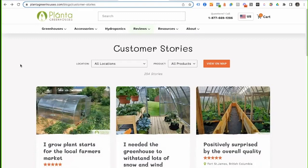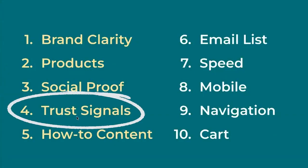So from here, the transition is related to trust signals. That's pillar number 4. Trust signals are essentially things that make a website visitor trust your brand. They send a signal. That's why we call it a signal, because these might be little things that make a website visitor feel like, okay, I can trust this website, this brand, this product.